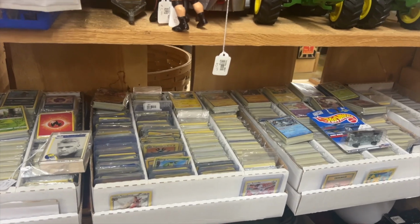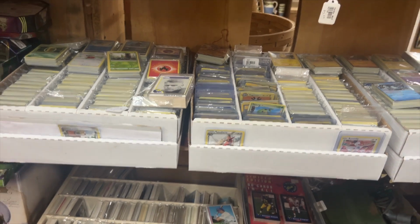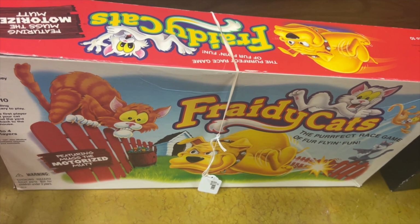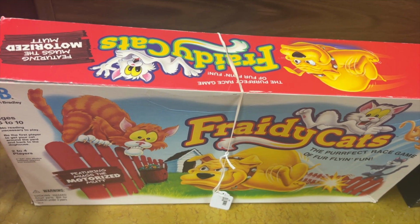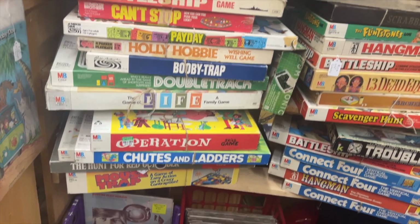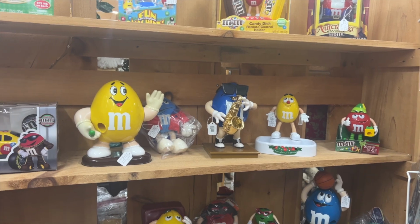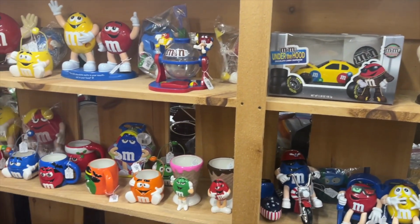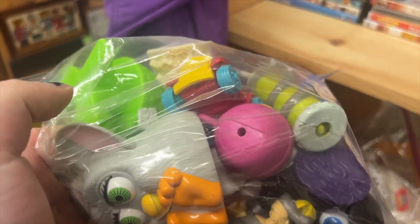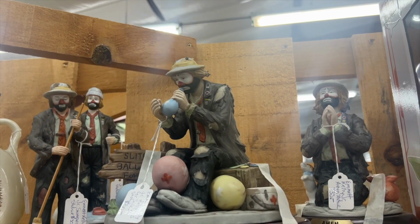There were a lot of vintage cards in here, and if I sat down, I probably could have found some good deals in here. However, I didn't want to sit there forever and just look at cards. I did, however, pick up this Fraidy Cats game for $15. It's a steal because they sell for $60 complete on eBay. Whenever I see a Furby in the wild, I have to get it. Although this one came at a $10 price tag, it came with 2 of them, so I got it anyway.